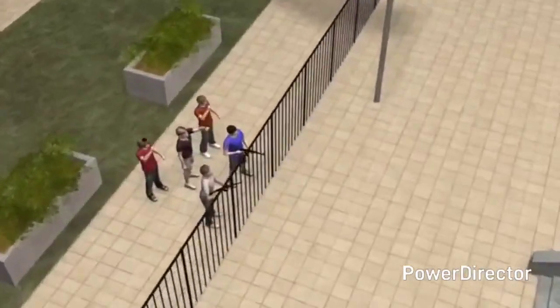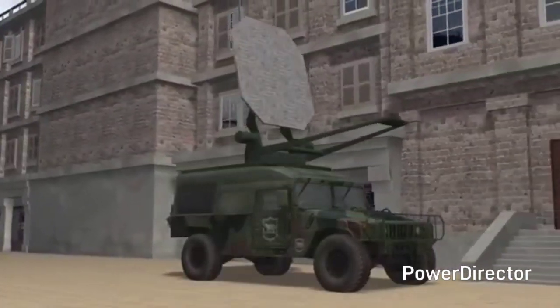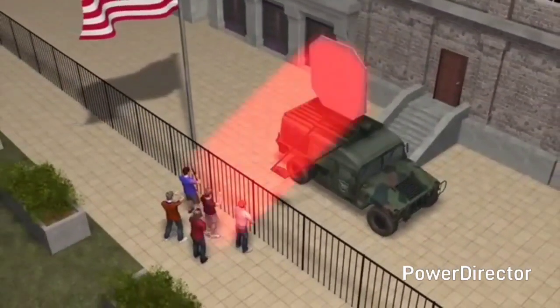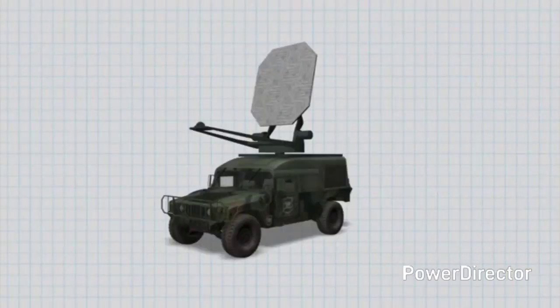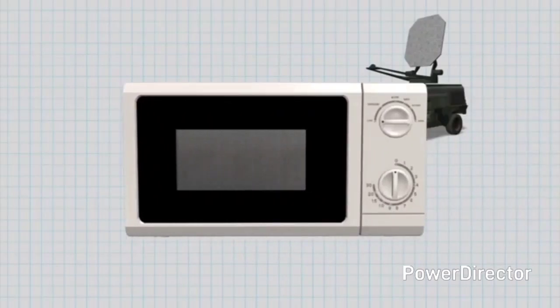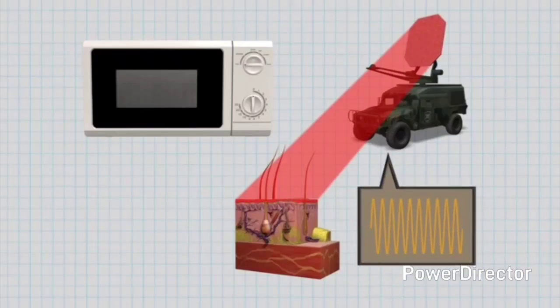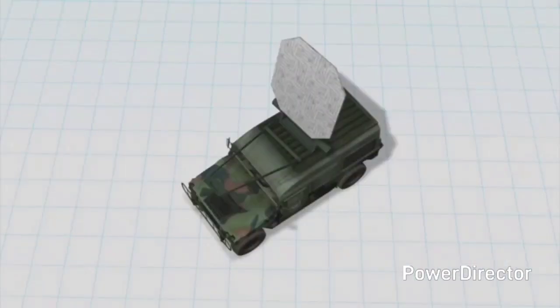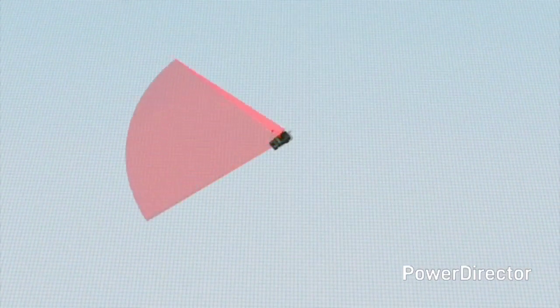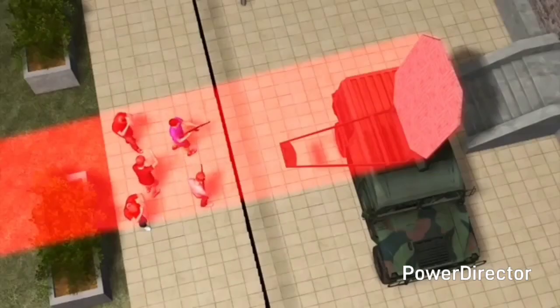The Active Denial System, ADS, is a non-lethal directed energy weapon designed for perimeter security, area denial, and crowd control. A millimeter wavegun blasts crowds with focused energy, creating a burning sensation. The short millimeter waves penetrate the top layers of the skin to a depth of around 0.4 millimeters. In comparison, microwaves penetrate about 17 millimeters into human tissue. The ADS can swivel 360 degrees and has an effective range of more than 500 meters. The energy can also withstand fire.